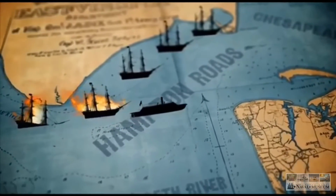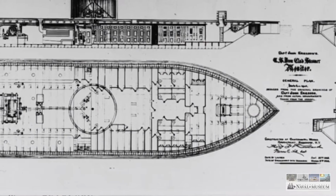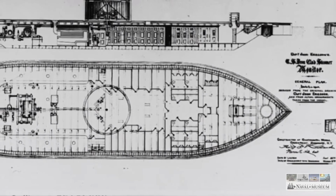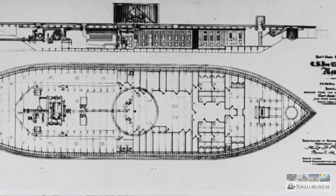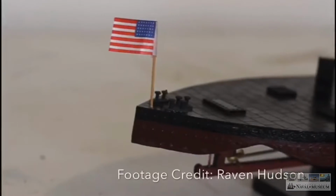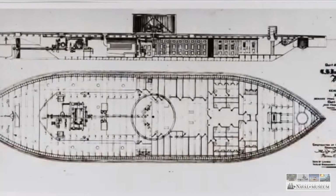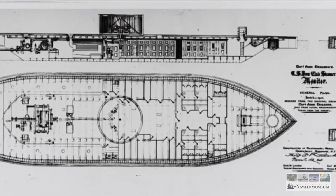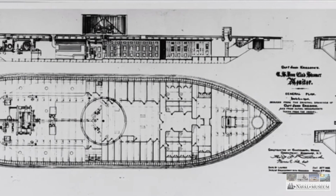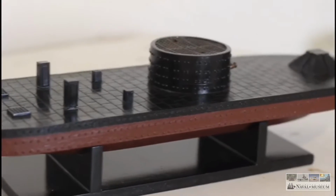This is what the CSS Virginia found waiting on the morning of March 9th, 1862, the USS Monitor. As you can see, the Monitor is one striking and strange-looking vessel. It's strange to us today, and you just imagine how strange it must have looked back then. This ship has been referred to as a tin can on a shingle or a cheese box on a raft. Yet this strange-looking craft was at that point one of the strongest warships in the entire world and was a triumph of design, ingenuity, and engineering.